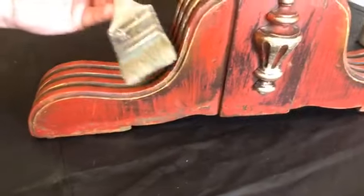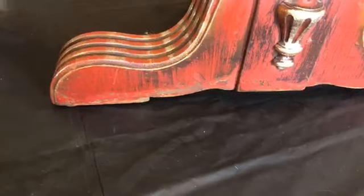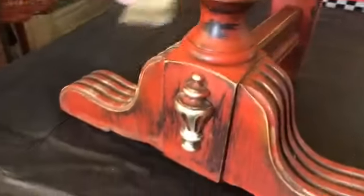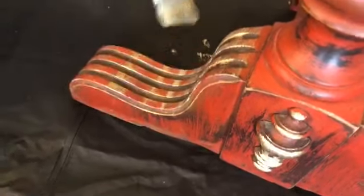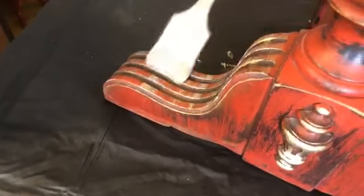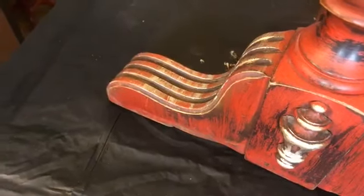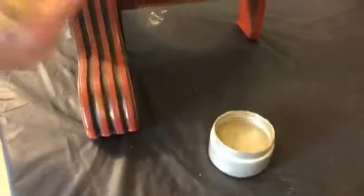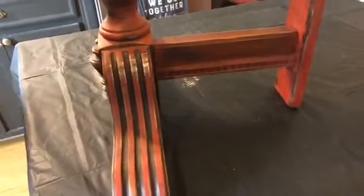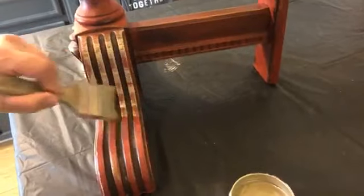This is always fun. When you just take and drag a little bit across. You don't want it to get everywhere. We're adding some like French glam. Okay, got that one. Just gonna add a tiny, tiny bit. You don't want to go like this because you're gonna get in all the grooves. It's gonna defeat the purpose of what you're trying to do.